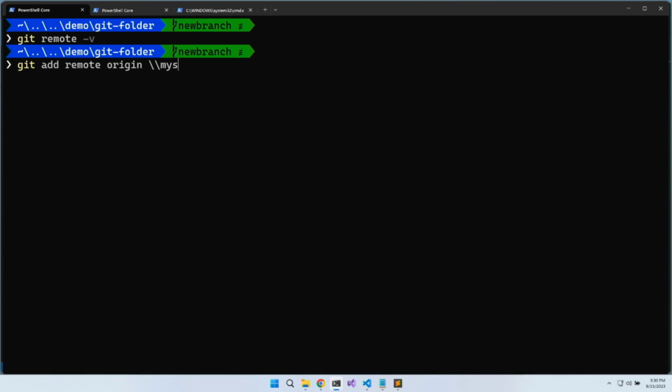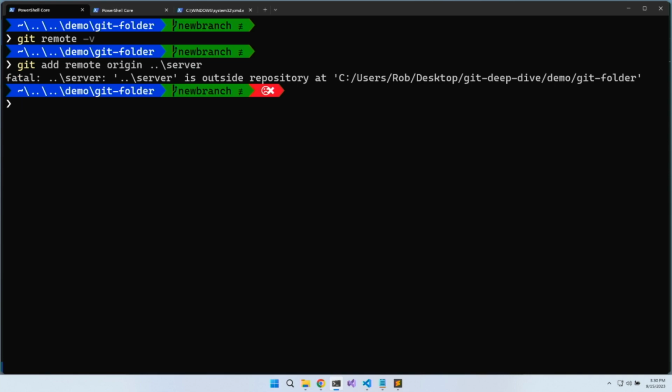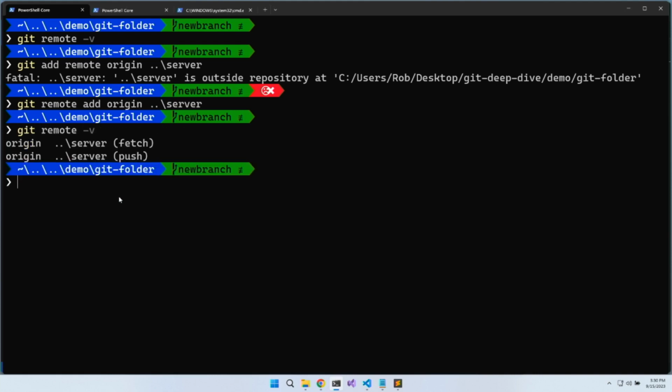Or we could do it locally, c:/my machine/foo. But in this case, I'm just going to use a relative path. I'm going to go up a directory into the server folder, and that will be my remote. Server, git remote add origin. Yeah, putting them in the right order makes a whole lot of sense. Git remote -v. So now I've rigged up my server.